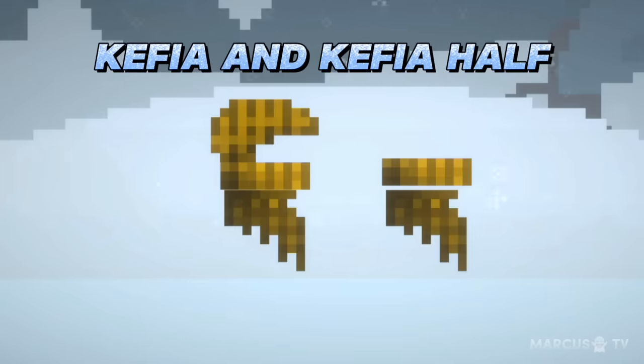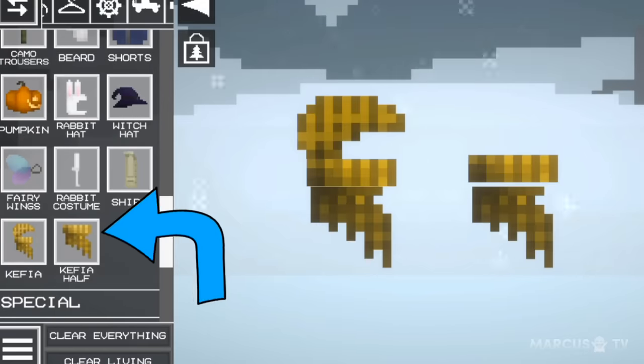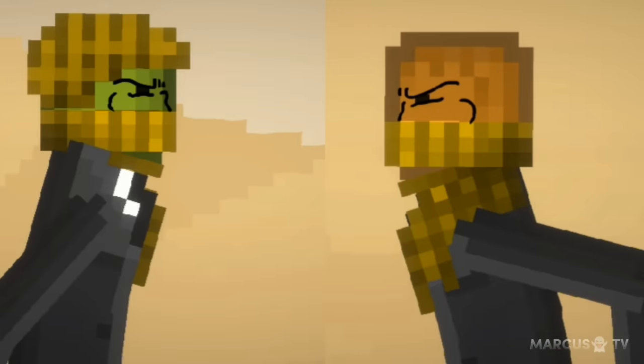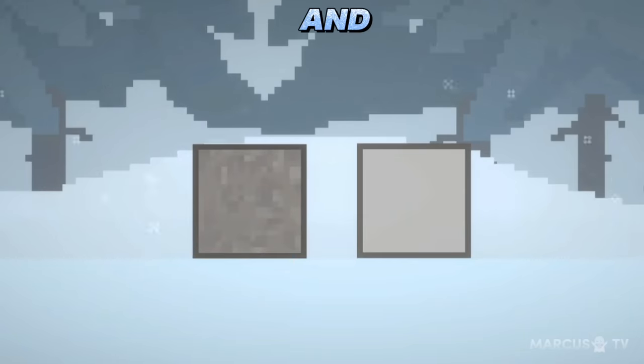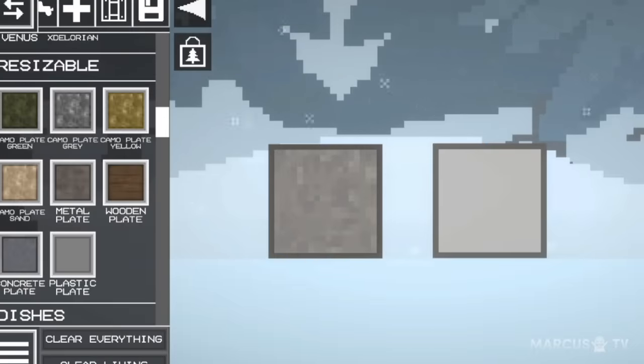Kefia and Kefia half. You can find them in the clothes category. They also added concrete and plastic. You can find these in the resizable category.